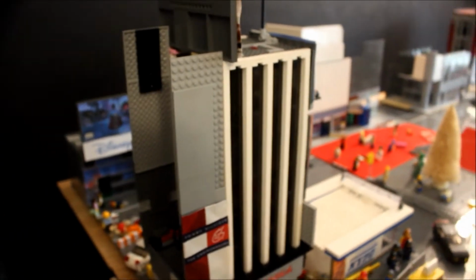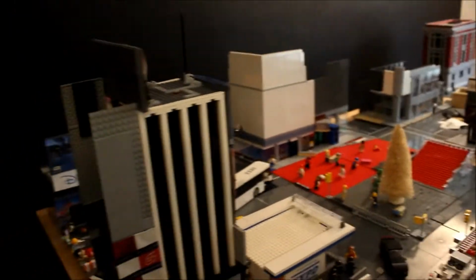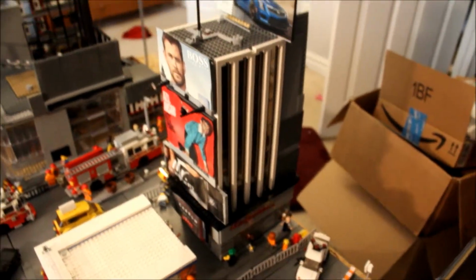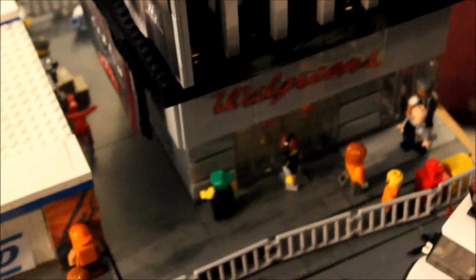Also, we have a new building in Times Square. This is actually based on an actual building in Times Square. It's on the opposite end of where the red stairs are, which you can see right there. It's a location in New York City, right behind the police station. So I tried to make it as accurate as I could to the location of the actual building, and also the look of it. We have multiple billboards going all the way up. I think it looks pretty cool. Those are just cut out of magazines. And then down here, there's a Walgreens on the first floor, right there.